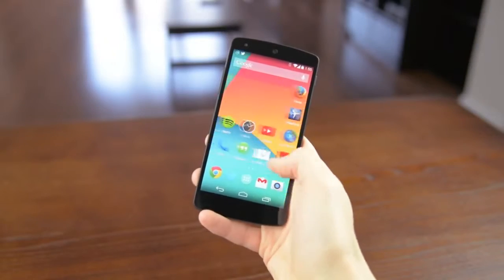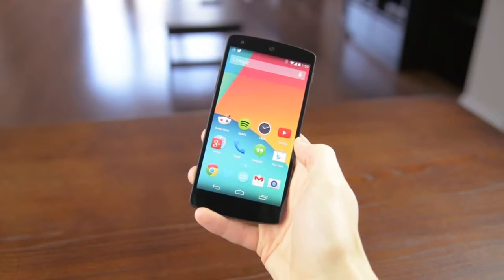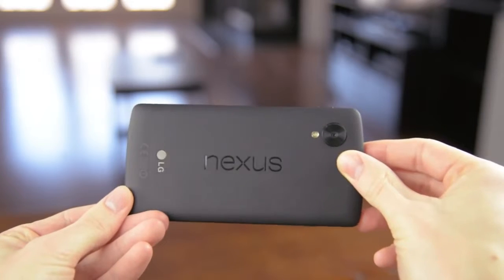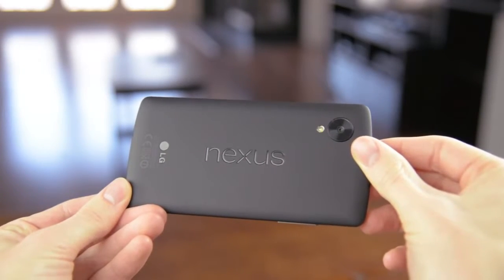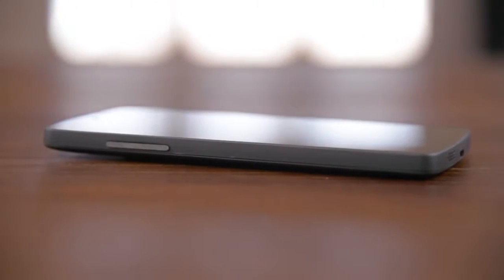Even though it's entirely plastic, it has a good feel in the hands with sharply cut edges and tight build quality. On the black version, the back and sides are coated in a soft touch rubbery material, which makes the phone a bit grippy and reminds me a lot of the HTC One X. There are also ceramic buttons, which add a bit of character to the otherwise forgettable phone.